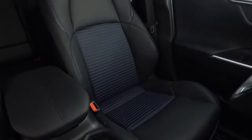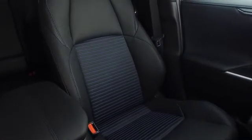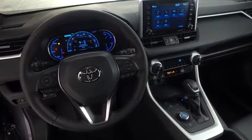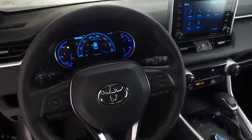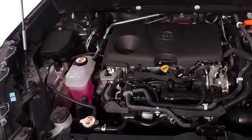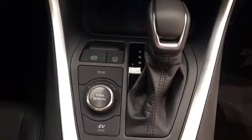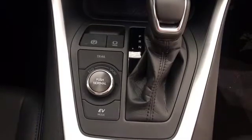This Rav4 XSE comes with a heated 8-way power adjustable front driver's seat with lumbar support and a heated 4-way adjustable front passenger seat. The latest Toyota technology is also available with the Rav4's 7-inch digital multi-information display and 8-inch Toyota infotainment screen. The Rav4 XSE Hybrid is powered by a 2.5-liter 4-cylinder engine with electronic all-wheel drive, including Sport, Eco, Normal, EV, and Trail Drive modes.